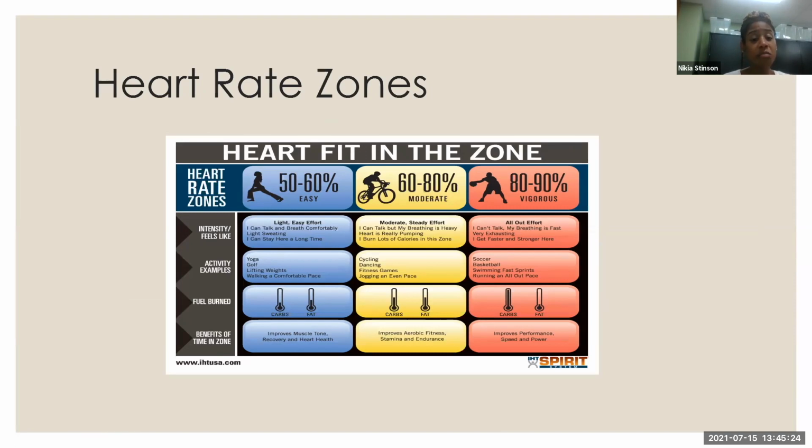In this particular chart, they are rating easy between 50 and 60% of your heart rate reserve. Then the next category, moderate, is 60 to 80%, and high is 80 to 90%. These are a little bit higher than I usually rate them. Generally I would say 50% to about 65% I'm still calling within moderate range. But at the end of the day, it is going to depend on how you are tolerating the activity.